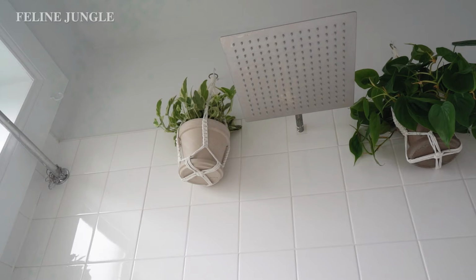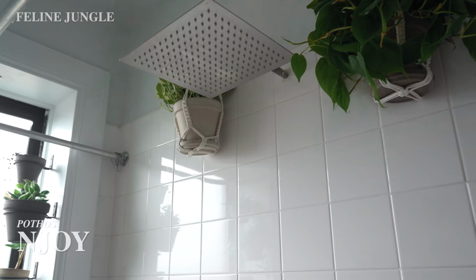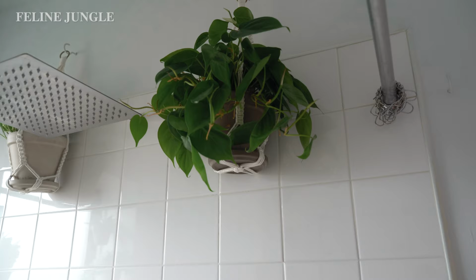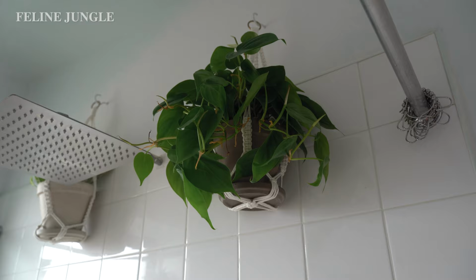Mm-hmm. And here we just have two plants. I mean, they're pretty low light plants. It's a Pallas angioi, and this is just a normal green leaf philodendron. Right. I think this is one of my favorites. This is the one you have outside too that you really like. Yeah. Because a lot of people like pothos, but I don't really like how pothos look because they look kind of, I don't know, really basic. But this one, the leaves are a bit finer. They look like a more silky leaf.